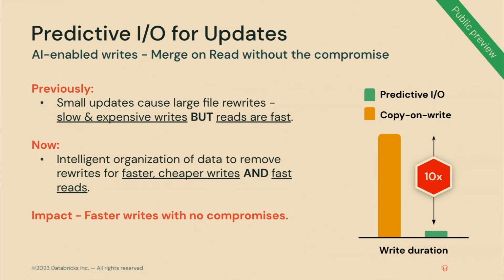One of the cool features that we implemented as of late is Predictive I/O for updates. Updates, or merges, or upserts, are a common pattern in data warehousing where you have an existing set of data and then you want to merge it with new information. It could be new rows or rows that need to be updated.